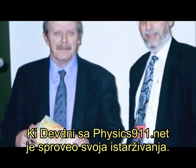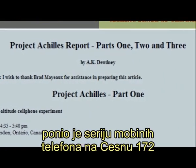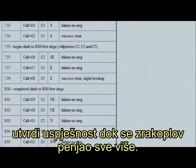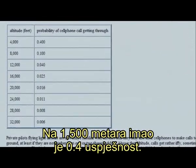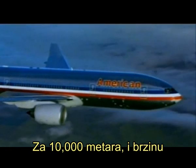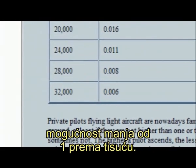Key Dudney of Physics911.net conducted some research of his own. In an experiment called Project Achilles, he took a series of cell phones onto a Cessna 172 and flew up to 8,000 feet to determine the success rate as the plane got higher. At 4,000 feet, he had a 0.4 success rate. At 8,000 feet, he had a 0.1 success rate. For 32,000 feet, cruising altitude for a commercial airliner, he calculated a 0.006 success rate, less than 1 in 100th of a chance.